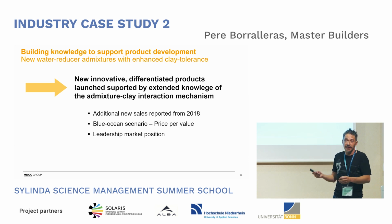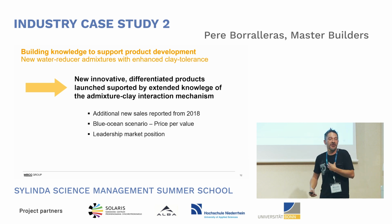And in 2018, we launched a new series of products for this. Enhanced clay tolerance, we call it, okay? But these are water reducers, admixtures, specially designed to be more robust against this interference given by swelling clays. Impossible to do these developments without the knowledge that we acquired here. And I think that from the industry point of view, it is the best that we can say.